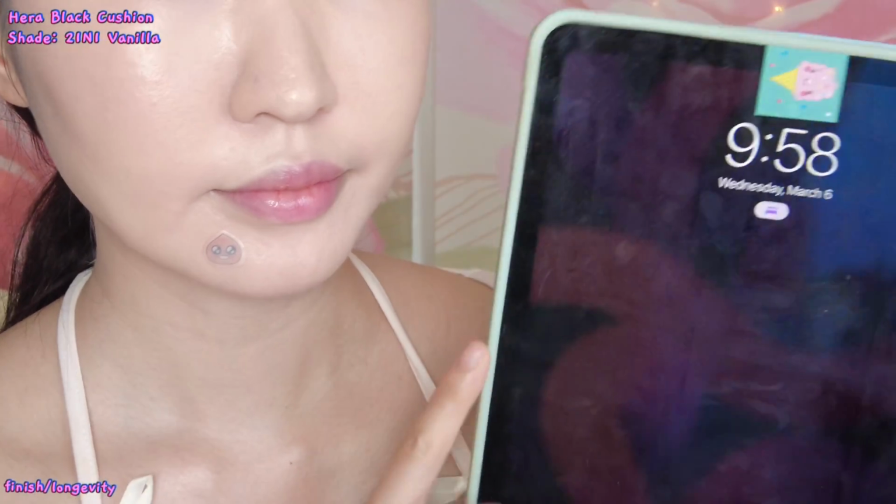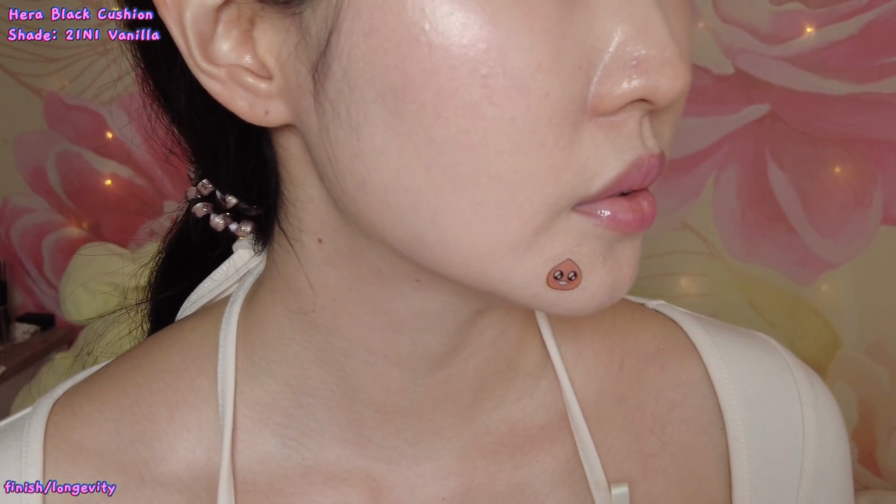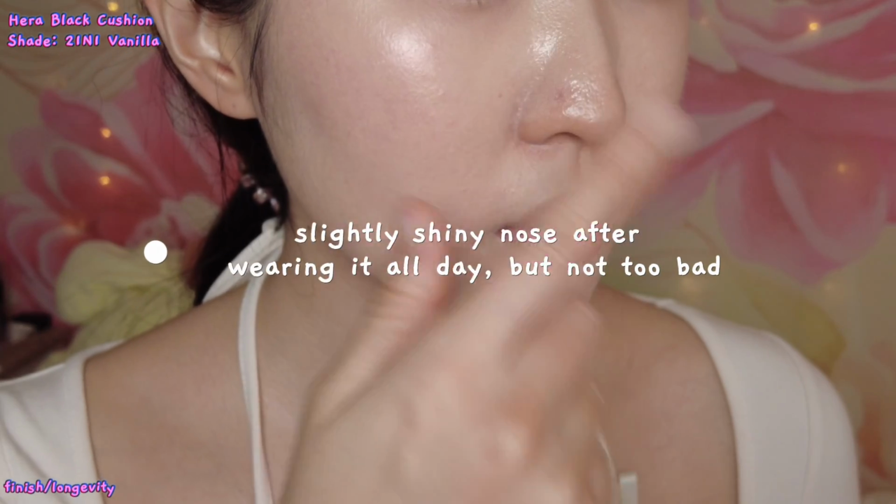A lot of cushion foundations don't really emphasize this as much, but the Hera one really made it very noticeable. It's an easy fix with setting powder, and with this cushion foundation, I don't have to really set with setting powder. The only area would be my chin. It does keep my oil at bay, and it didn't smear off even after 6 hours. As you can see, my makeup is still intact without being cakey. I think I'll keep repurchasing the refill.